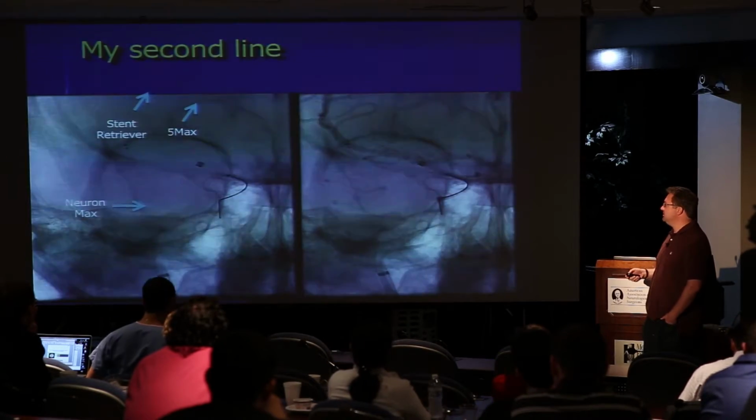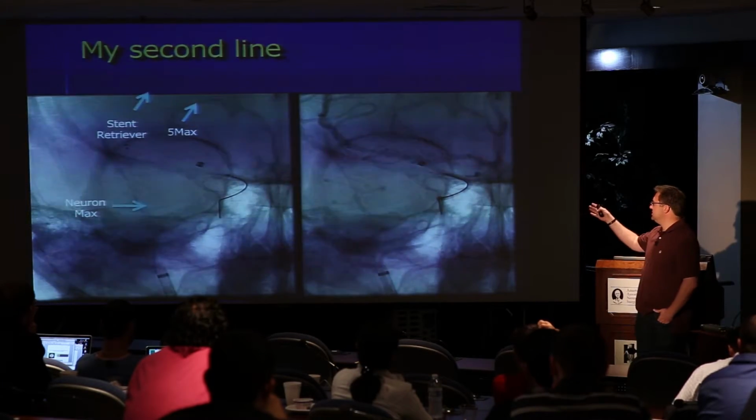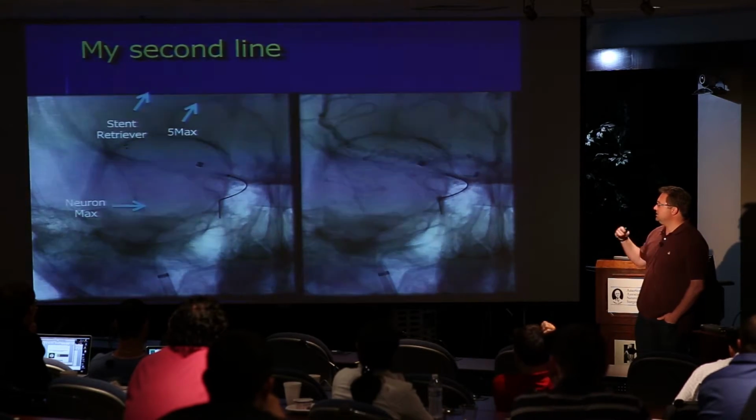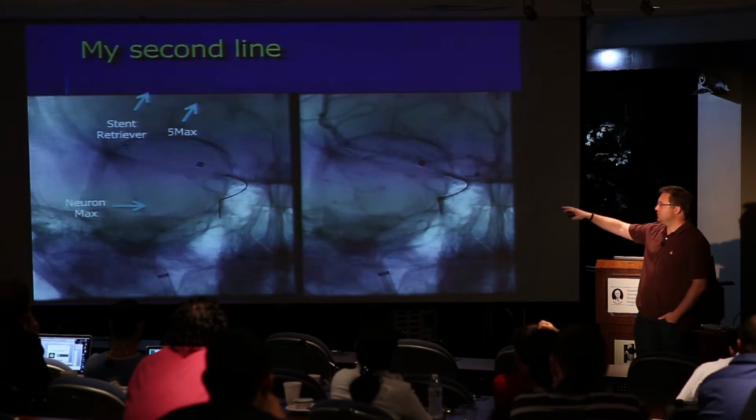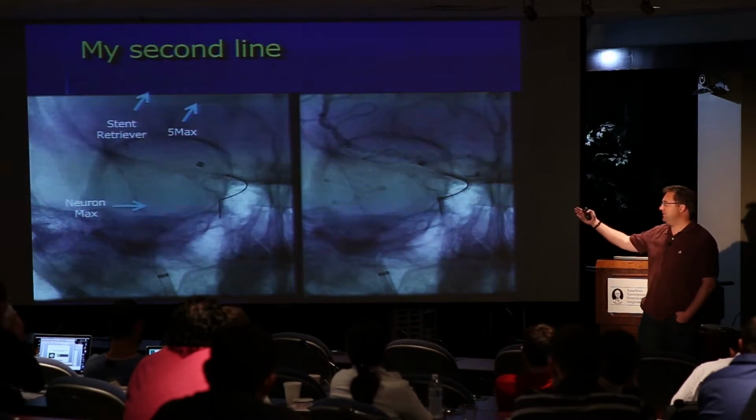Now I want to briefly talk about some other techniques, and some other guys are more well-known experts. This next technique is one I like to use. This is my second line. If I do aspiration 2 or 3 times and it doesn't work, I'll tell you that for me personally, it probably works 75% of the time, just the aspiration. I have great colleagues who I respect a lot, who, for whatever reason, feel it works 50% of the time. That's okay. But you need your second line thing. This is my second line thing. So I already have the 5 Max.